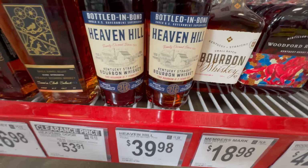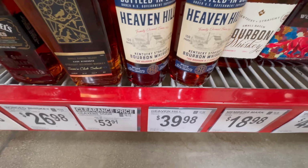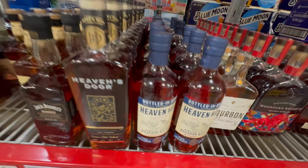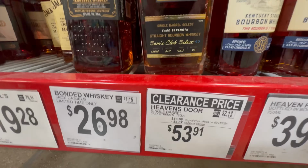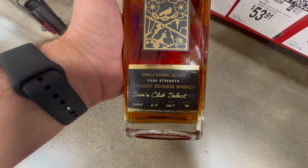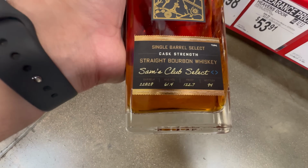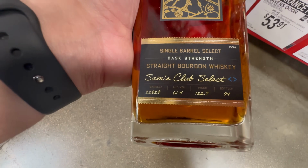We also have Heaven Hill, which seems to be everywhere here in Colorado, for $40, which is a great value for money bottle there. They always seem to have plenty here at Costco's as well. And here we have our first single barrel for Sam's Club, and that is going to be Heaven's Door single barrel cask strength. It is on offer right now, so it's going to cost you $53.91. The single barrel select cask strength straight bourbon whiskey, Sam's Club Select, coming in at 61.4% ABV or 122.7 proof.